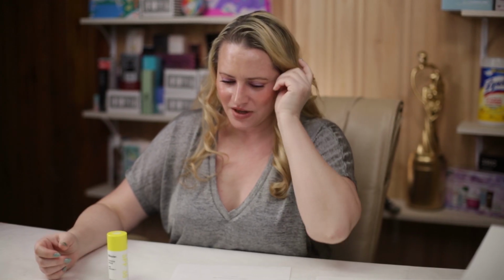Okay, in terms of price, this is the full size, which is 1 ounce, 30 milliliters, and it retails for $25. So far this is the most expensive one per milliliter. It is 83 cents per milliliter. So far the most expensive one I reviewed so far. Although, there'll be more expensive ones, I think. Although I've got a lot of K-Beauty ones. Those are kind of affordable, so.